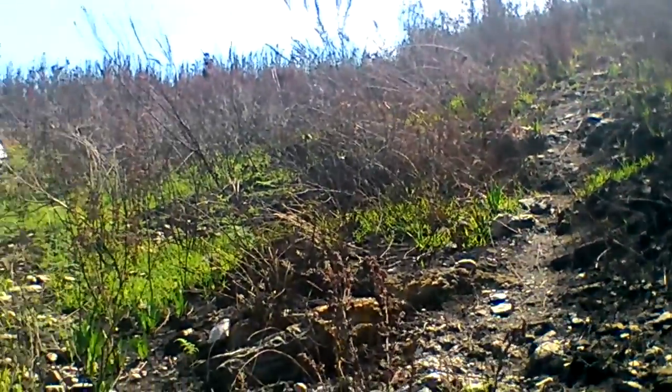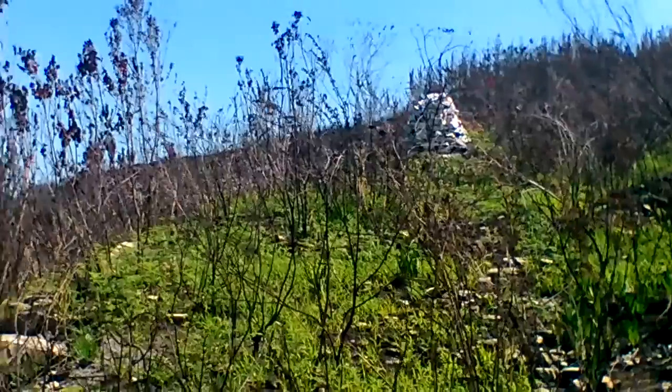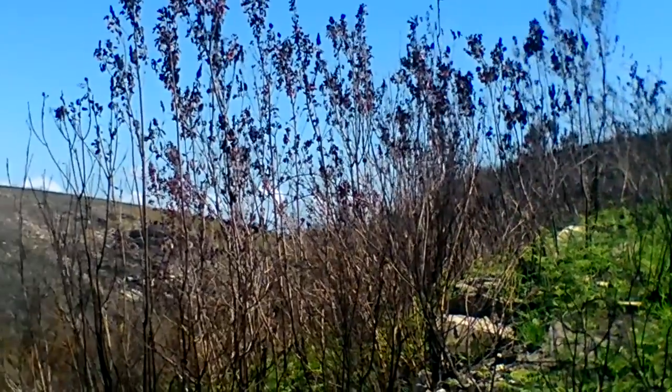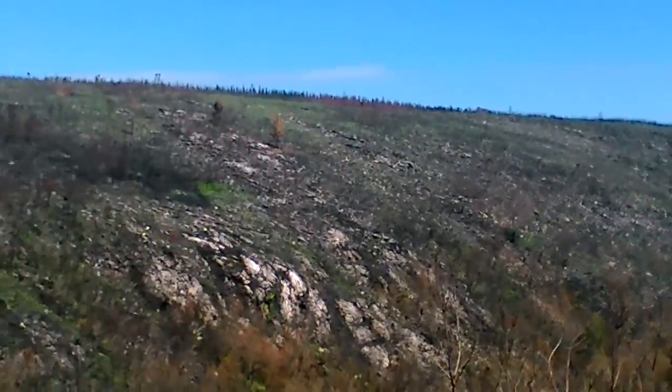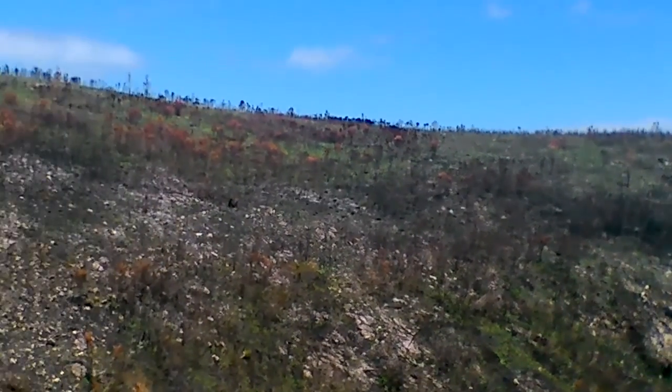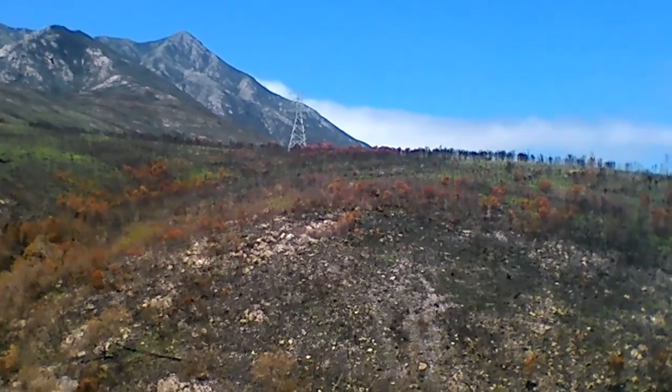Turning around further towards the southwest, there's another foot tracker marker, and that's towards the south, and coming back around, following the horizon to the east, there's the pylon again.